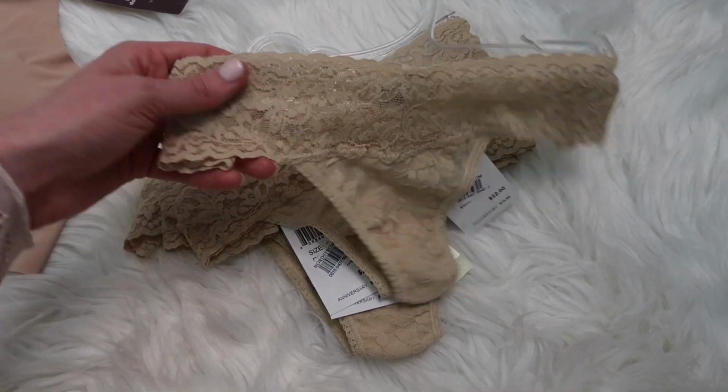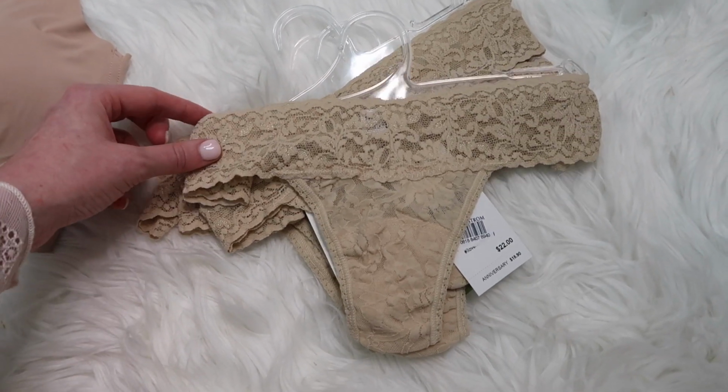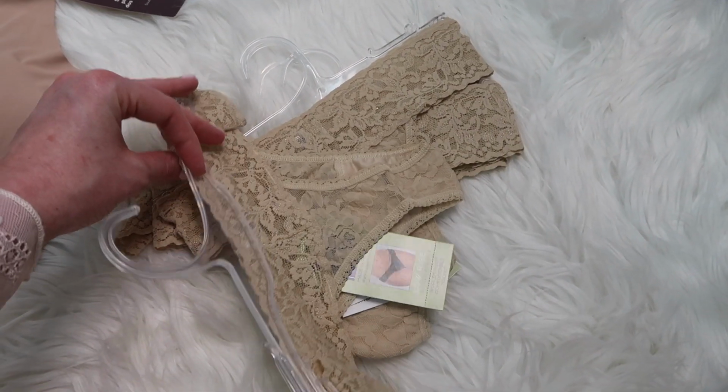Alright, since we're on the topic of Spanx, I wanted to show you guys the undergarments that I bought in the sale. I buy these hanky-pankies every single year in the sale, like for 4 years in a row. These are the only underwear that I wear. I just like having all the same underwear. These are very stretchy, comfortable. They are one size fits most.